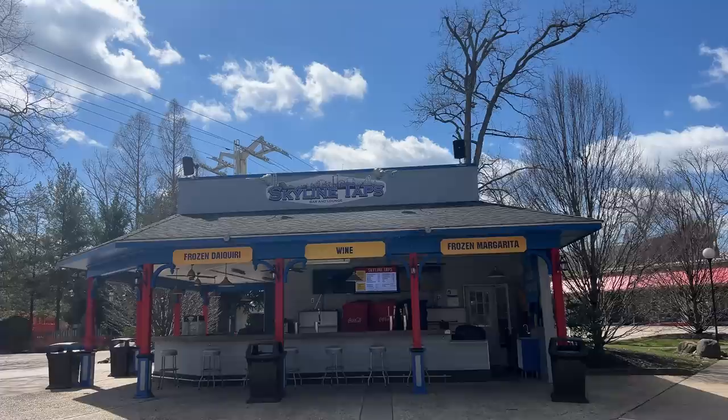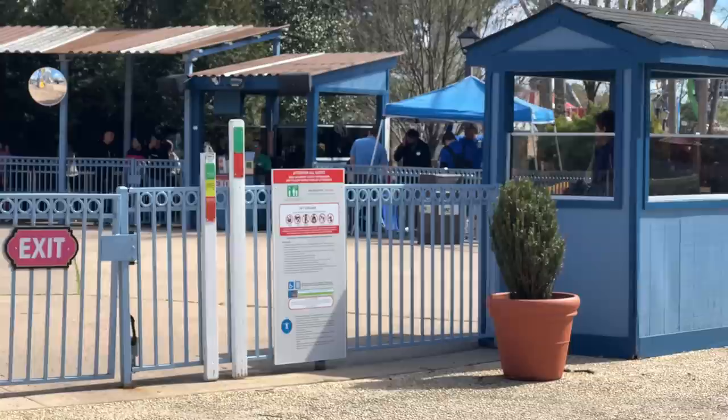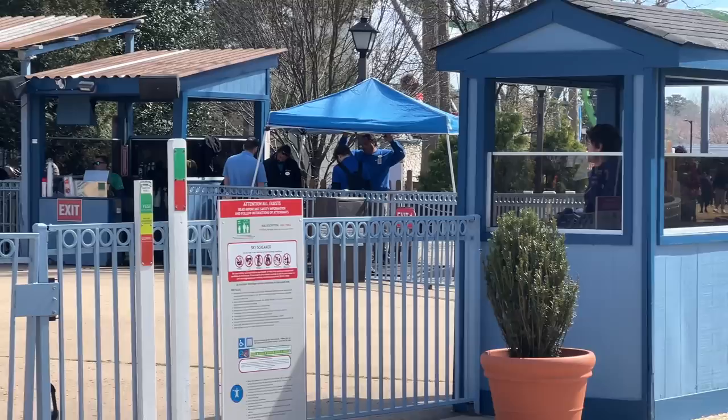Right here, they have renamed Skybar to Skyline Taps. Looks like it's got a bit of a new paint job up there. Of course, the new sign looks really, really nice. And it also looks like Skyscreamer Extreme Flight is still there. And if we look up, there it is. No one on it quite yet, but it is still open.